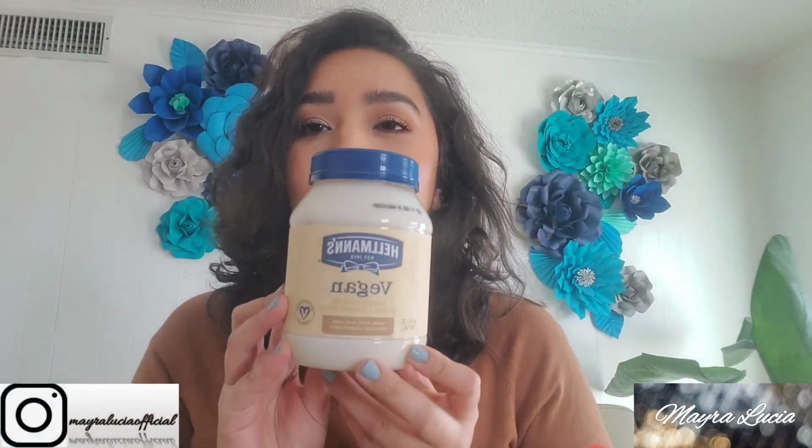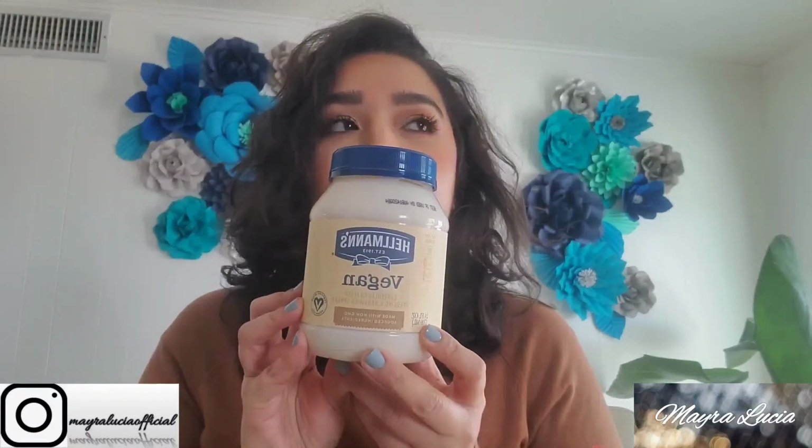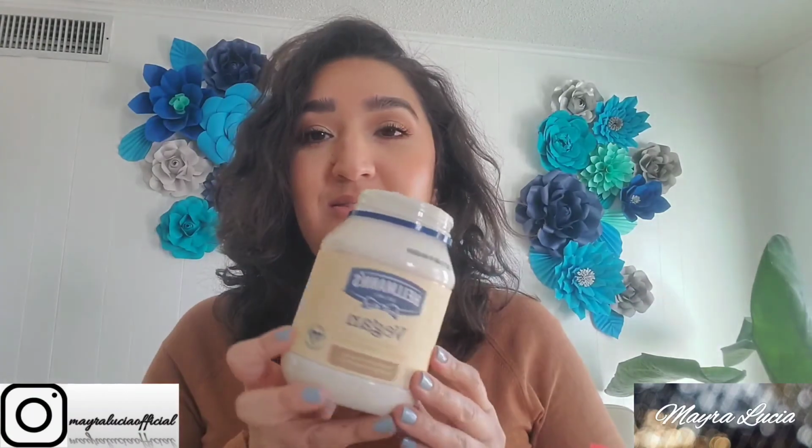It's been rough, like I said, but it has to pass at some point, I guess. We just have to do what we can and cope with it. So yeah, I always ask for no mayo on my burger. I prefer this one, the Hellman's vegan mayo. It just tastes better, but I forgot something to scoop it out with. One second. Okay, I'm back with it.